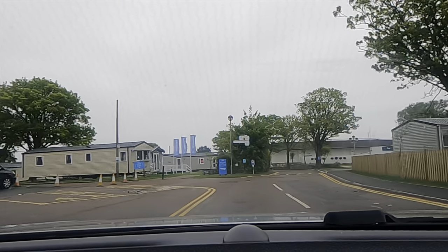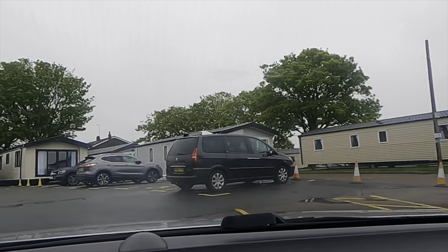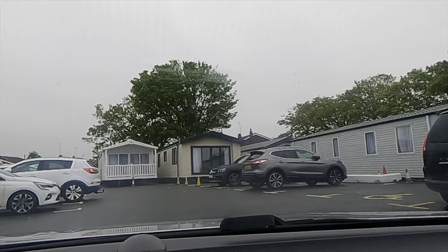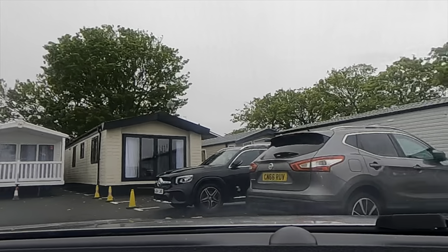So this is us arriving at Haven Holiday Park in Caister, which is situated in Norfolk, just down the coast from Great Yarmouth. We're here for Sarah's birthday weekend.